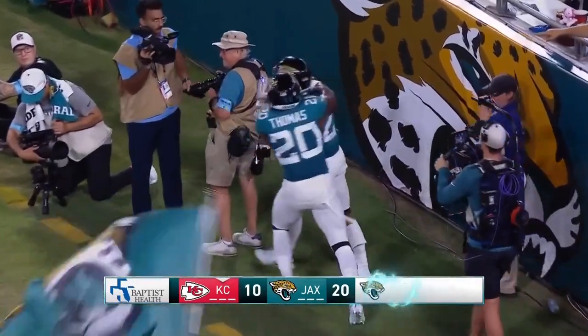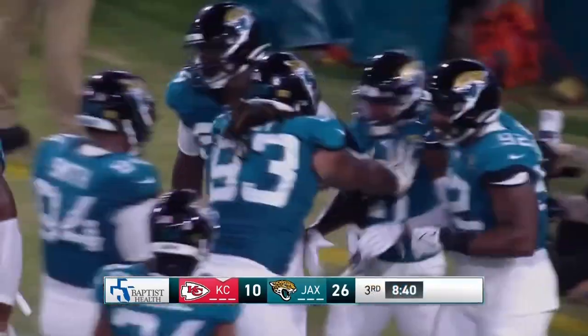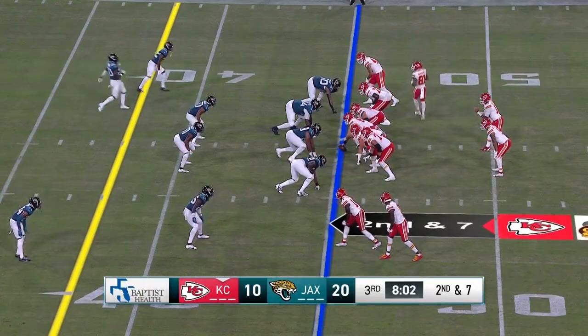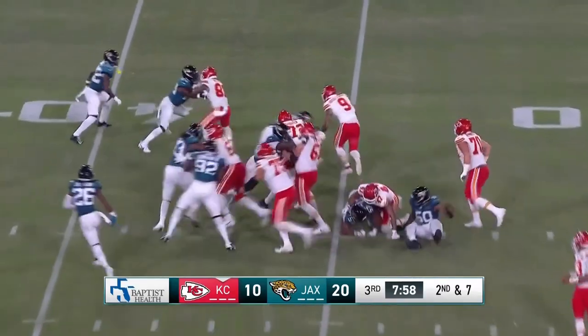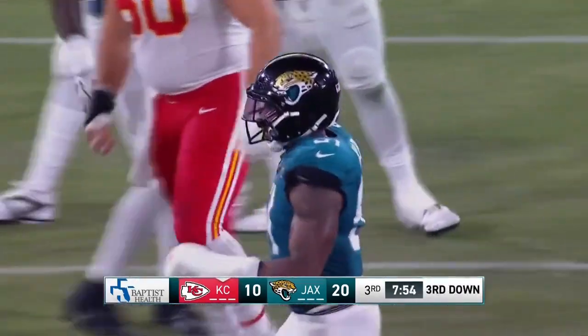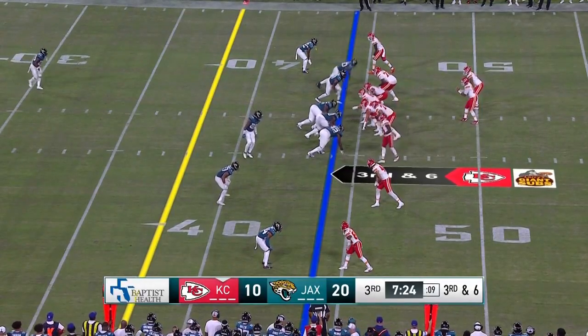No flags. Oh, that's a great play. Midway through the third quarter. And here's a handoff to a former rugby player, Louis Rees-Sammons. Sends Powell in motion.